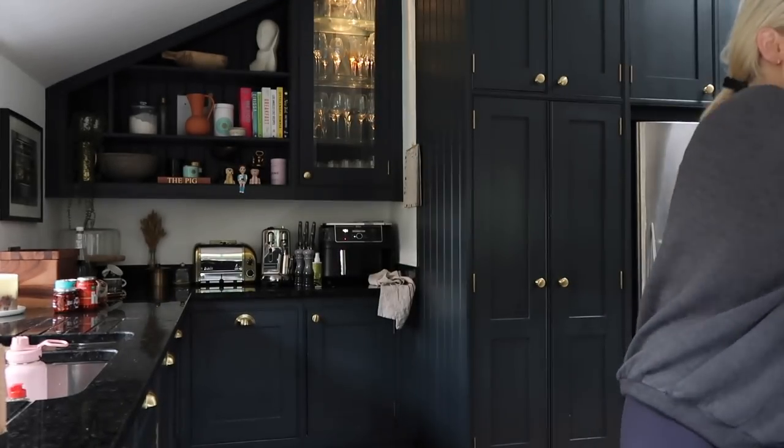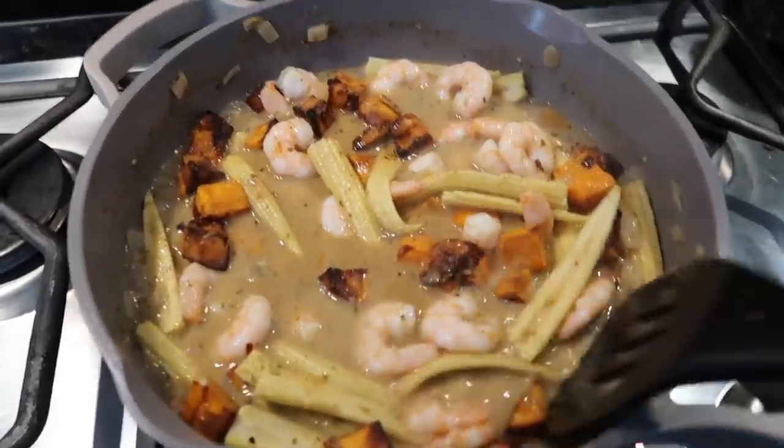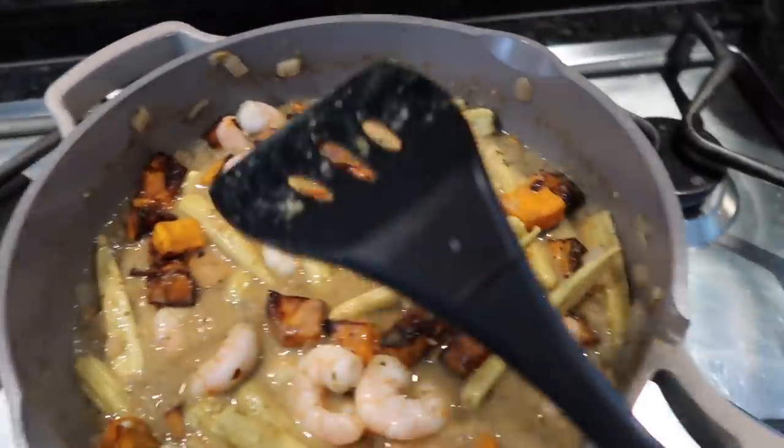So anyway, I'm gonna finish doing this curry now, and I'll show you it when I'm finished, and then I'll show you the organization we did yesterday. So here is my curry. I feel like it's just a bit of a mishmash of everything.